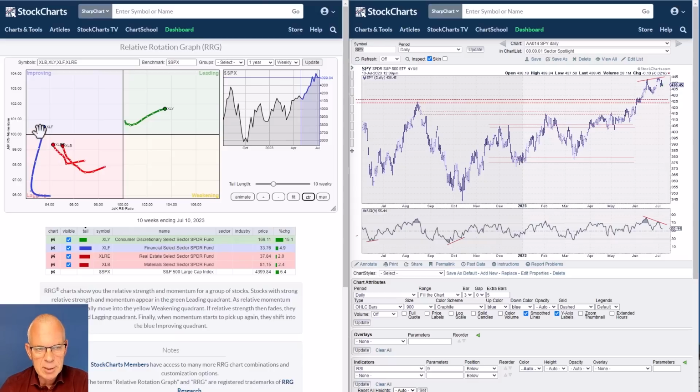The other sectors here, that's financials, materials and real estate, they're on the left-hand side, so that's the more negative side of the equation, but they're picking up relative momentum. Financials has already pushed into improving, and real estate and materials are following suit. So they're clearly behind the move that consumer discretionary is already showing us.